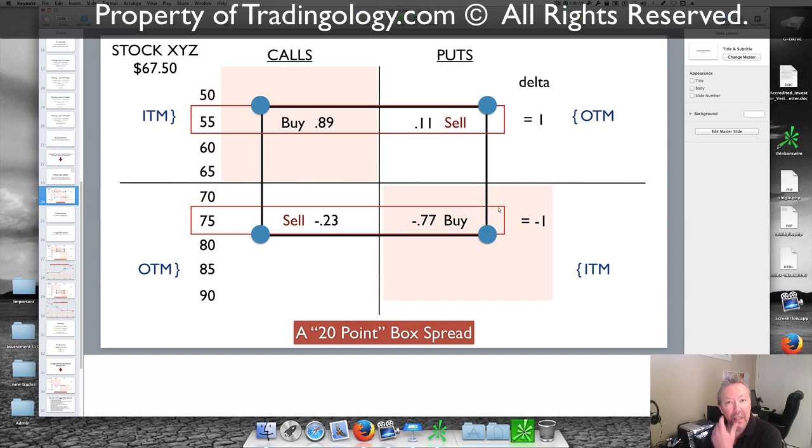So we have an interesting dynamic here with the box spread. Because we're buying a call and selling a put, we have a delta of 1. We're selling a call and buying a put, we have a delta of negative 1. When you put a trade on like this, it doesn't really make any money once you put it on. It can't lose money, it can't make money. It won't fluctuate in value until you get to expiration.